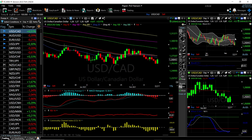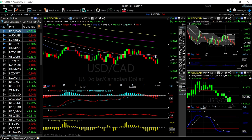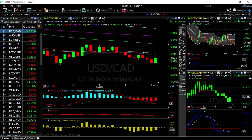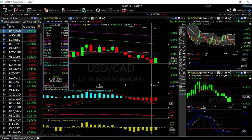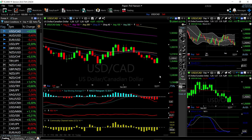So US dollar, Canadian dollar, we have rallied as also was expected. We are most likely going towards the middle of the Bollinger Band here, which is at 1.2760, which is right at the 50 moving average. So the last time we were at the 50 moving average was right here, and then we had a breakdown of roughly 1.13%. So we could see another rally towards the 50 moving average and then turn around to go lower.